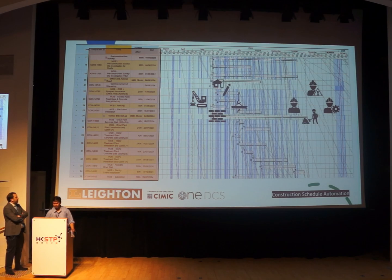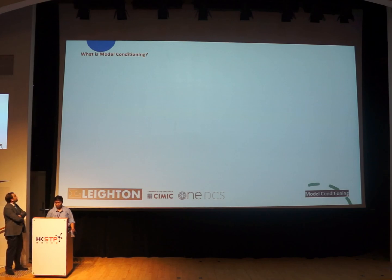So in Leighton Asia, what we do differently is that we first put the models through model conditioning and PDS process to enrich these models with relevant information, in which we'll make them extremely beneficial, not just in 4D simulation, but also for the processes like quantity surveys, work-in-place tracking, and scheduling. Before we continue the discussion for the automation, we would first talk about what is model conditioning.